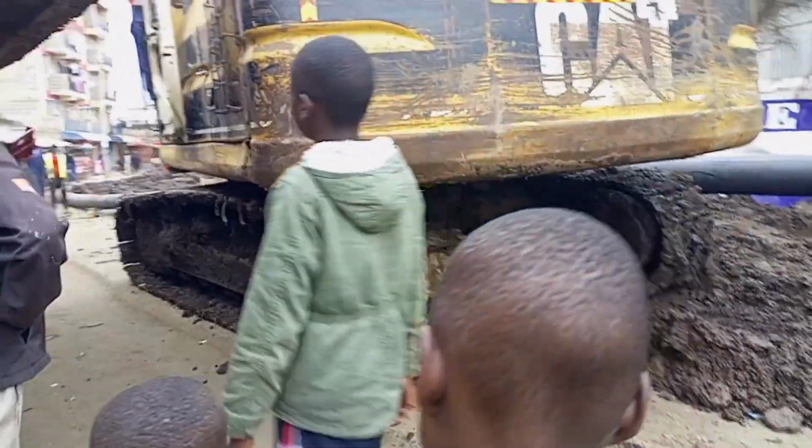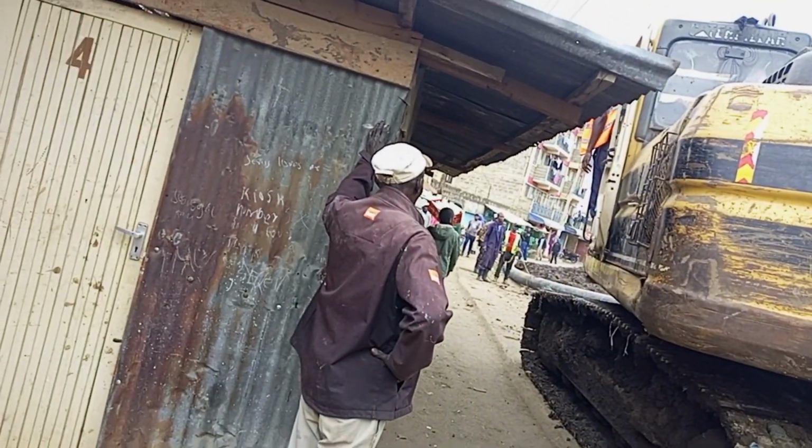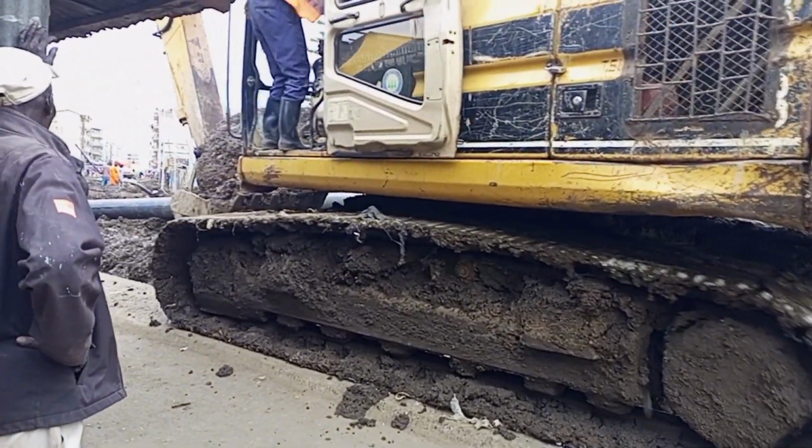Guys, it was not me alone who was so amazed to see this excavator when it was near. You can see even grown-ups over there looking at it. There were children, because it is an excavator.